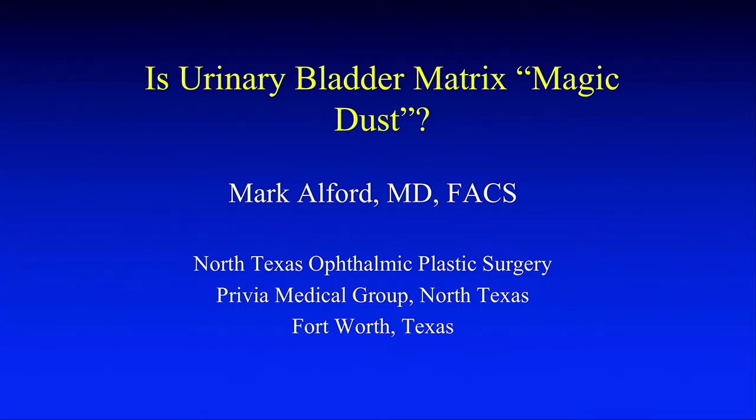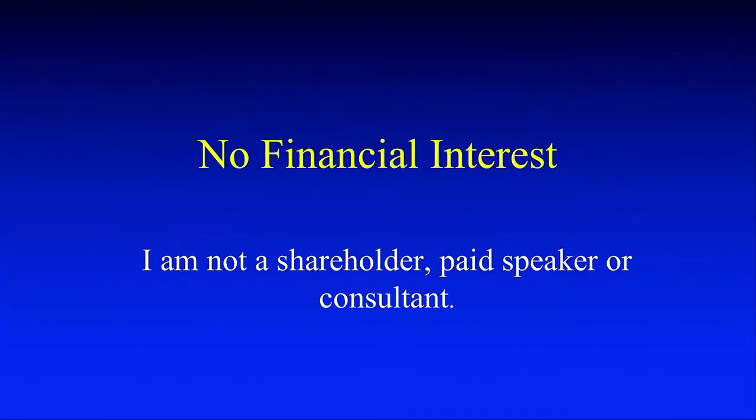So what I'm really going to talk about today is a product that's really a xenograft, and think of it as a skin substitute for reconstruction. I have no financial interest, and since I'm going to be talking about one product so much, I wanted to make it clear: I'm not a shareholder, I'm not a paid speaker, I'm not a consultant, and I've never had any of that product given to me, so I just use it. Just wanted to make that completely clear.